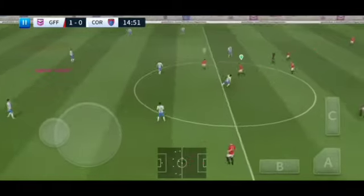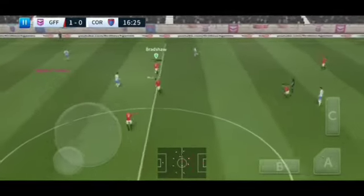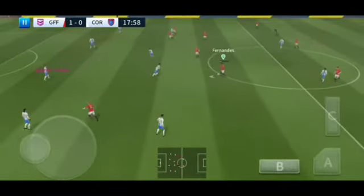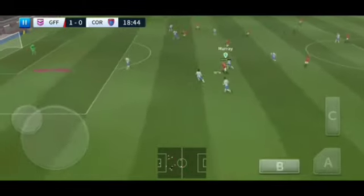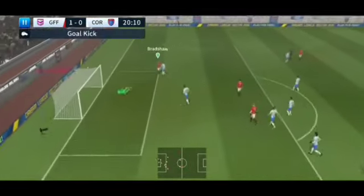We're back underway, but how will this team respond? He's cut it back inside. Oh, it's a clear chance. He goes for goal. That chance.